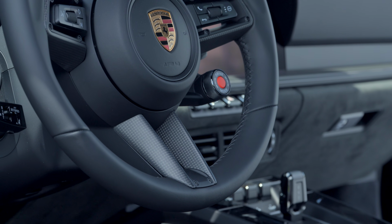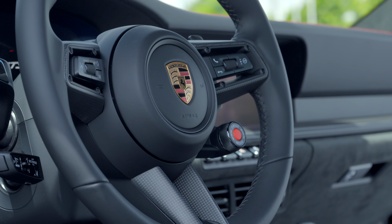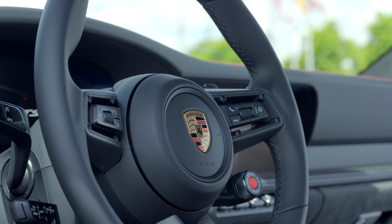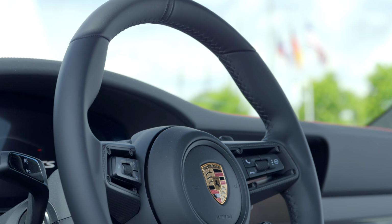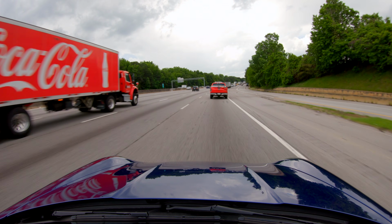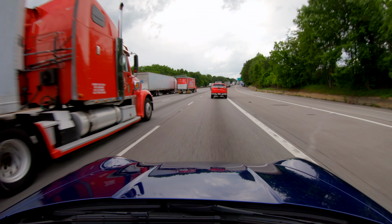So this steering wheel is a heated GT Sport steering wheel with carbon fiber. It's a very nice size in my hands. Feels as good as any of Porsche's really great recent wheels, with controls that make a lot of sense. Let's take it out of manual mode for right now. A nice feeling in your hands, and a good diameter.